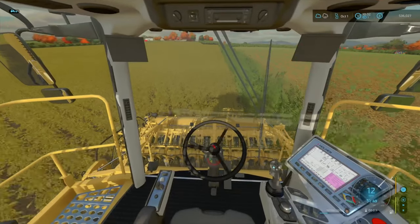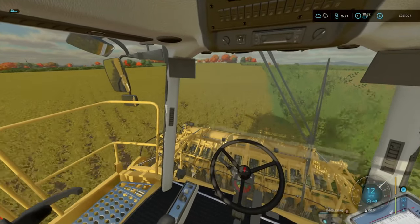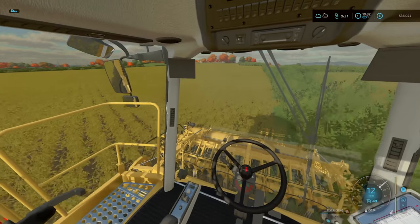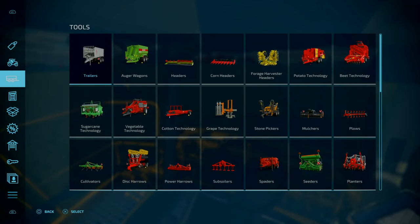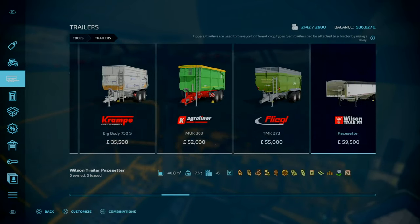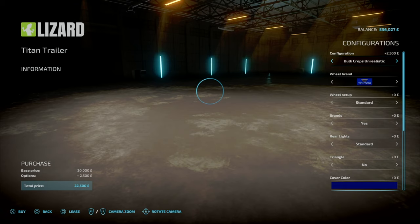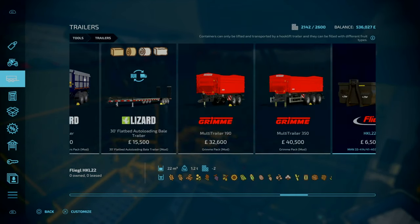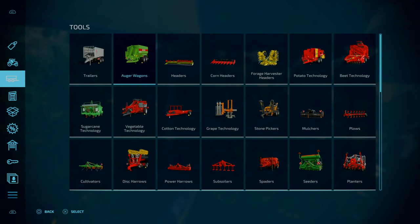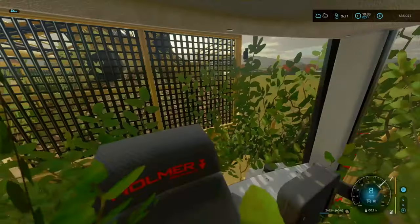But yeah, so we're a third full at the moment, at 20,000 a year. I know I said we were going to use certain stuff, but if we have a look, I think we've got here the Titan Trader. If we just go bulk crop unrealistic, 500,000 litres. Actually, sir. Oof. Didn't realise we were going to go for a hedgerow there.